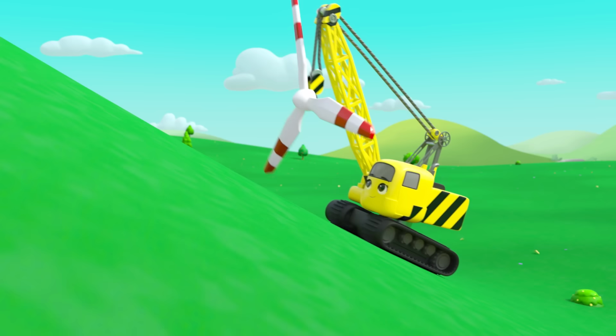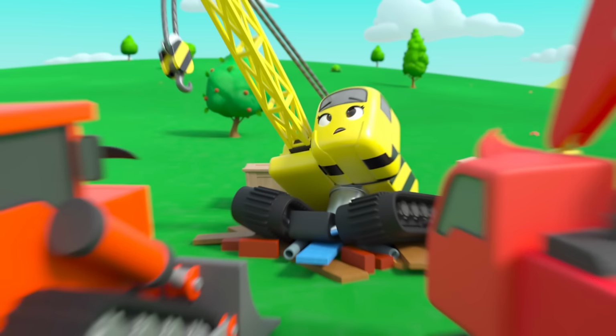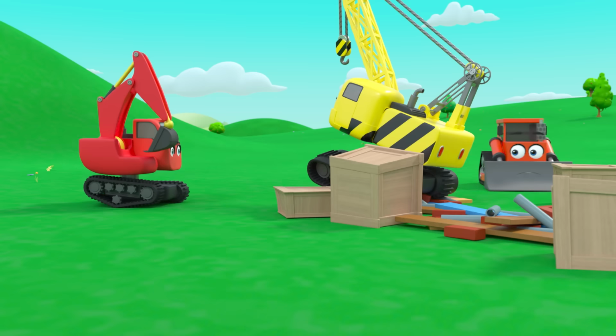Daisy's carrying the propeller up, but it's a bit windy. Whoa! Be careful! Oh dear! The wind blew her straight off the hill. But Bump will help Dazey get back up. Phew, the propeller is okay.